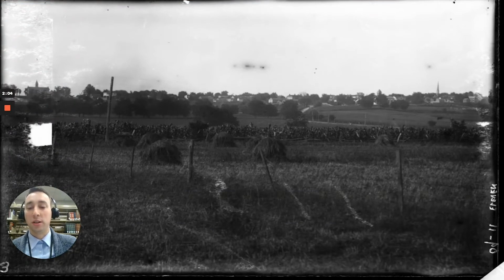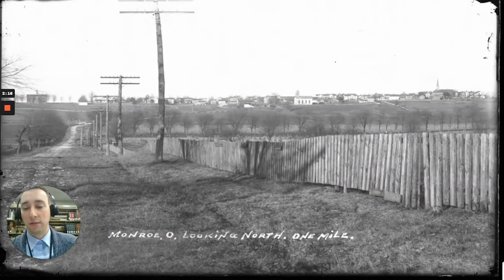To commence the tour in earnest, we begin with this photograph taken in 1911. The photograph was taken south of Monroe, most likely standing along the Great Miami Pike, present-day Cincinnati-Dayton Road. With this next photograph, undated, we are 1 mile south of Monroe on the Great Miami Pike. We get a much better view of the village and can see several landmarks that we will be visiting later.